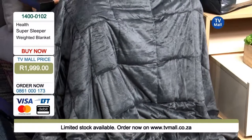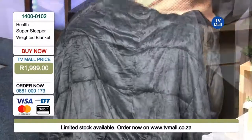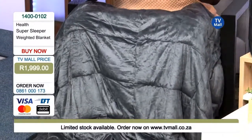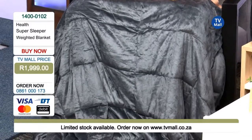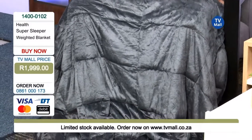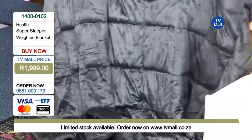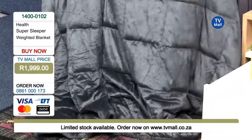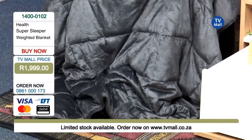You touched on another point: when you want to enjoy a power nap during the day, you're feeling exhausted, you take a lunch break and you just want to have a power nap. This is the best way of enjoying that power nap. Make sure that you just throw the Super Sleeper on top of you. It weighs you down. It gives you that natural hug. It gives you that motherly comfort.